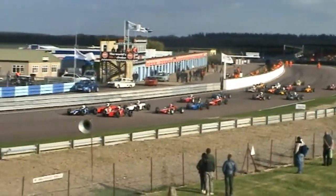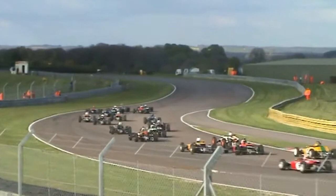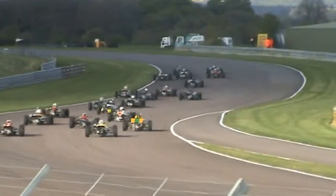A good start from Ben Sims from the second row of the grid. He tries to squeeze between Bartel and O'Brien. Can't do that. Look at that. Stuart Baird makes a good start. He's trying to go for third out of Allard as they head down towards the complex for the first time.